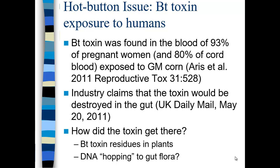When you consume the plants, you are consuming low-level Bt toxin. There's no way to get it out of the plants once it's genetically modified. So that is presumably in your bloodstream if you consume genetically modified crops that contain Bt toxin, not only corn, but also soybean, wheat, potatoes, and other plants.